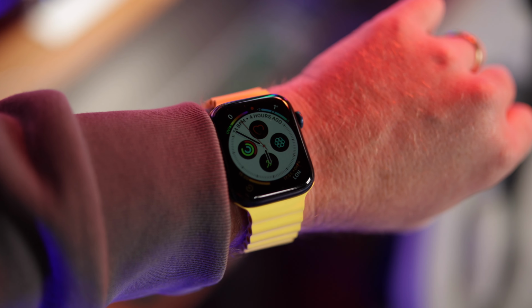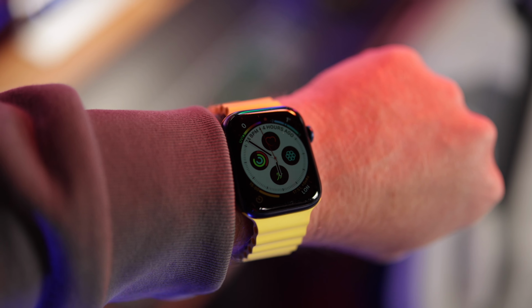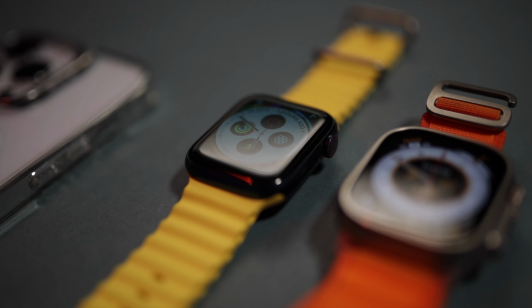So today we're talking about why I think the Apple Watch SE is the perfect Apple Watch for most people.